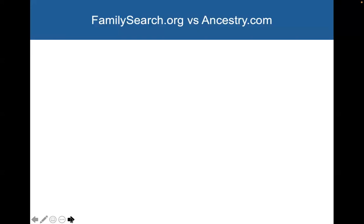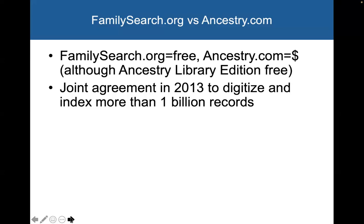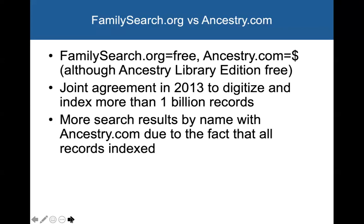What's the difference between FamilySearch.org and Ancestry.com? Well, Family Search is free. Ancestry is a subscription service, although you can use Ancestry Library Edition for free at any St. Louis County Library branch. There was a joint agreement in 2013 between the two to digitize and index more than 1 billion records, so you will find a lot of the same records on both sites. You will get more search results by name with Ancestry.com due to the fact that all of the records are indexed and searchable.